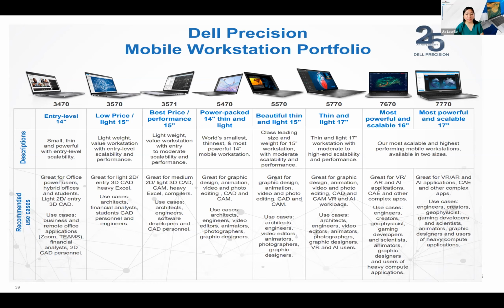Mind you, with our 7,000 series, gone are the days na talagang, when you talk about mobile workstation, yung mobility is questionable, no? Sa Dell Precision, all our mobile workstations, we have considered the mobility. That's why sa 5,000 series natin, we are the lightest and thinnest mobile workstation. The same goes with our 7,000 series.